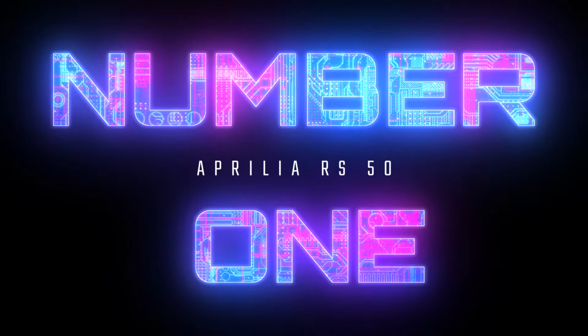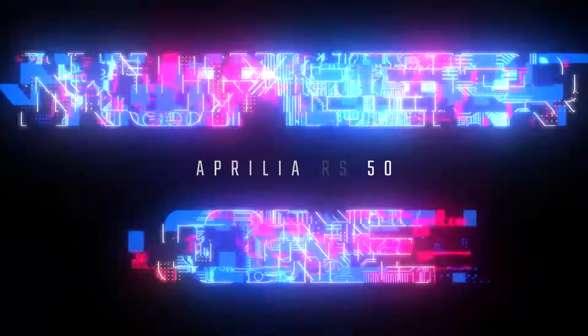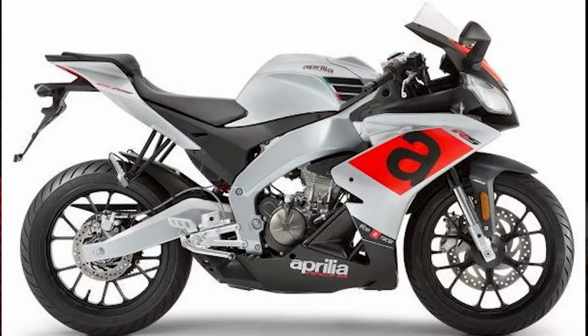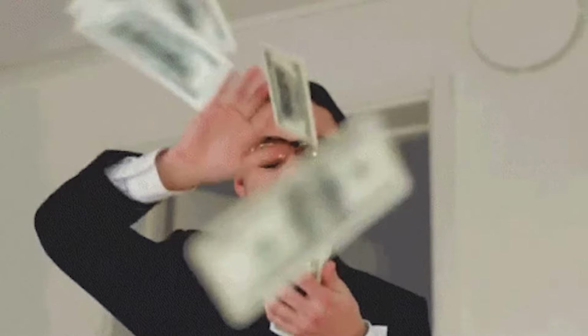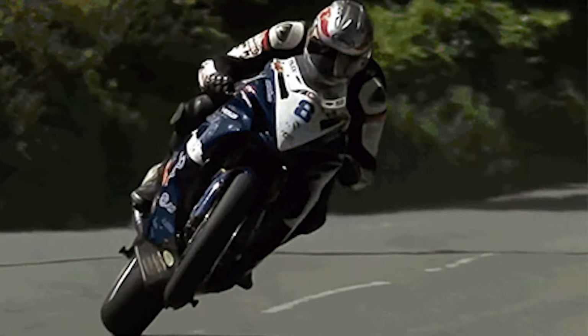Number 1. Okay, so at number 1 is the Aprilia RS50, and come on guys, just look at this bike. It is a fantastic looking bike for a 50cc, but that comes with a cost, and that cost is over £4,000. Yes, you heard me, £4,000. So if you really do have the money to spend and you're looking for the ultimate 50cc motorcycle, then it has got to be the RS.